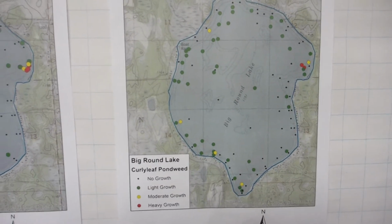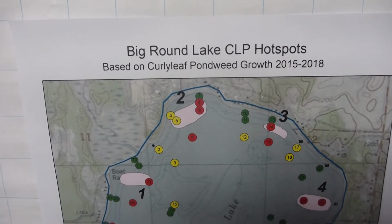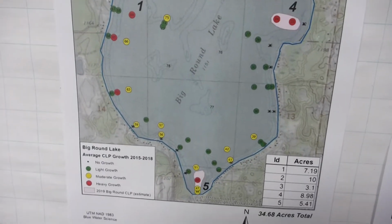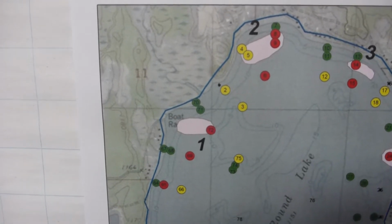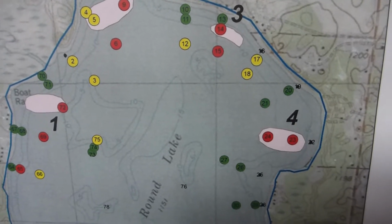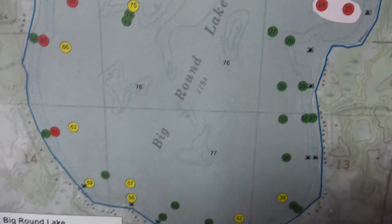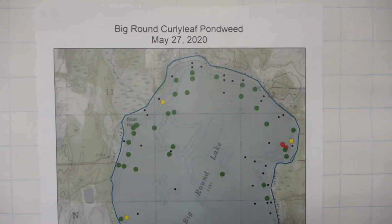In fact, when we look at hot spots, where we put the last 5 years of curlyleaf data all on the map and take an average, we do see that same type of pattern. By that I mean heavy growth is fairly consistent. There's typically some heavy growth, if there is going to be heavy growth that year, at the boat launch, up on the north end, over here on the east side, Indian Bay, and then down on the south end. So this is our hotspot map, and that would be a worst case basis, but again, every year curlyleaf is just a little bit variable from the standpoint of its abundance.